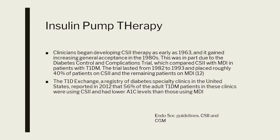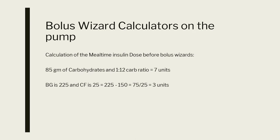50% from the exchange in 2012, 50% of adult type 1s had a pump. So that was still 44% that did not. I suspect that number's a little higher now, but I don't know.